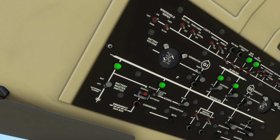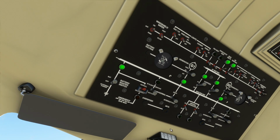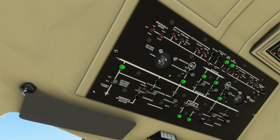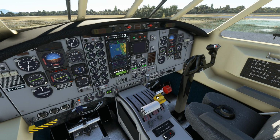All right, we got both of our engines started. Generators can come on, and yeah. Get the inertial separators on now. Alright. Got 4,000 feet loaded up as our cruise altitude. And yeah, we can do the rest in the air.